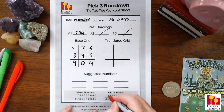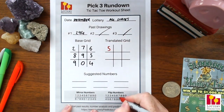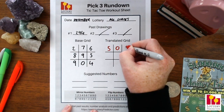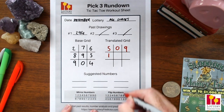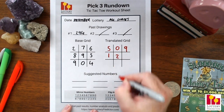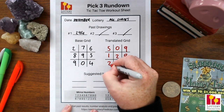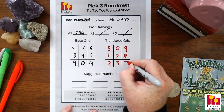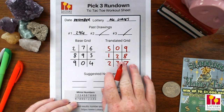So we start with the 2 on the top line, underneath is a 5, so we put a 5 in there. 7, underneath it's a 0, put a 0 there. 6, underneath it's a 9, put a 9 in there. 8 becomes a 1, 9 becomes a 2, 5 becomes an 8, and on our last line, once again, 9 becomes a 2, 0 becomes a 3, and 4 becomes a 7. So simple as that. That's all you need to do for this rundown, to fill out your base grid and your translated grid.